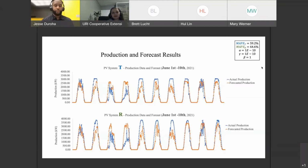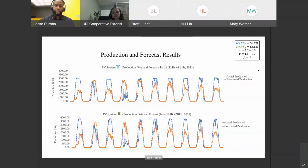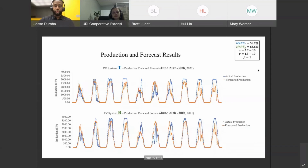It generally follows the shape of the production curves. However, we do notice that for the higher producing days, it tends to underfit, which is something that we are very interested in looking into and improving. This is an overview for June 11th to June 20th, and an overview for June 21st to 30th.